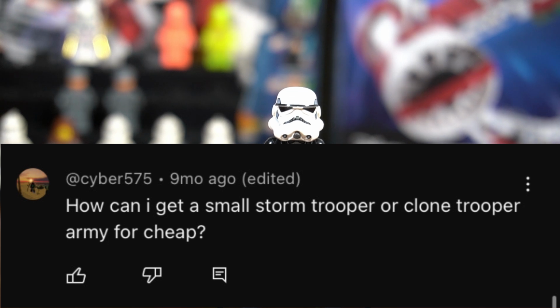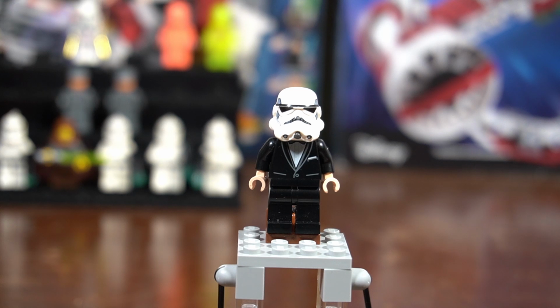Saber asked, how can you build a small stormtrooper or clone trooper army for cheap? I think there's a few ways to go about this. Probably the easiest way is to find a battle pack of what you want and wait for it to go on sale. If you're looking for clone troopers, I know the clone trooper and droid battle pack is on sale on Amazon for $24 right now, which is a good deal. I picked up a few of those. And the $20 battle packs go on sale for $16 all the time on Amazon and all the other stores as well. So I think that's your first and safest option, your most reliable.